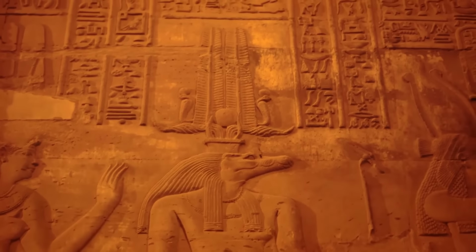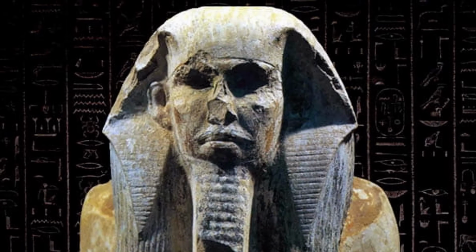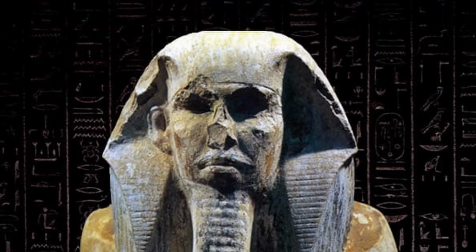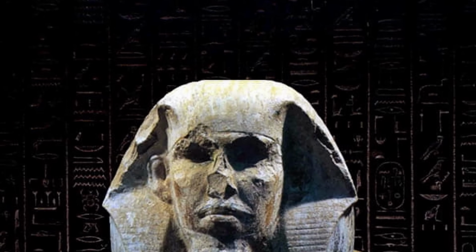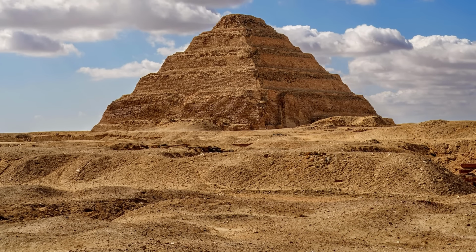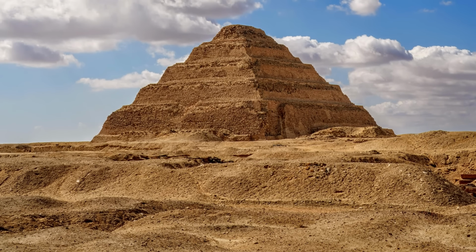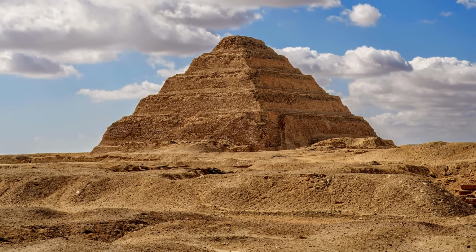state. One of the most significant figures of this early period was King Djoser, the second pharaoh of the Third Dynasty. His reign marked a period of great innovation and development in ancient Egypt. Djoser is credited with commissioning the construction of the Step Pyramid at Saqqara, the earliest known example of a monumental stone structure in Egypt. This pyramid was a revolutionary architectural feat, setting a precedent for future constructions.